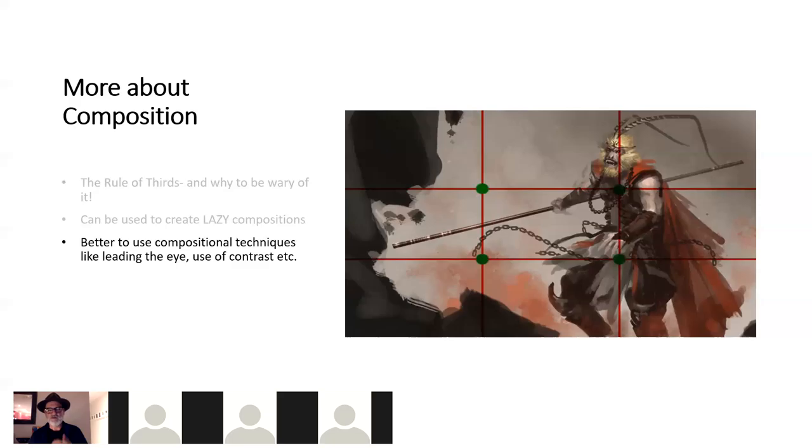Most important thing is, what is the purpose of what I'm creating? If it's to sell an idea to a director or a producer, you can just do whatever you want. If it's a storyboard, there's a different language involved, and hopefully we'll get to talk about that a bit later. Okay, so don't forget about this stuff like leading the eye and using all the contrast.